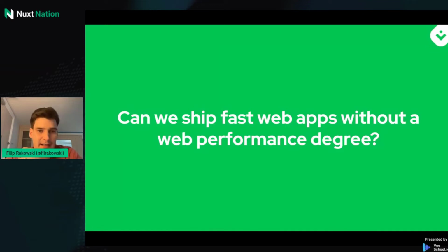Okay, let's go further. I told you that I want to answer a simple question: is Nuxt helping us to build faster applications? And of course, benchmarks are quite important. And right now we know that Nuxt is capable of great performance. But to me, what is really important when answering this question is, can we actually ship a fast web application without having a web performance degree? So how much is Nuxt doing under the hood for us?